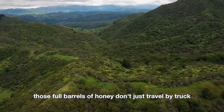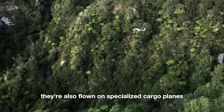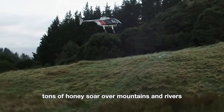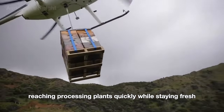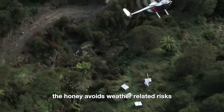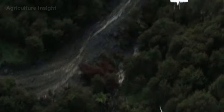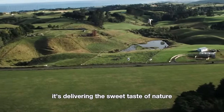After leaving the farm, those full barrels of honey don't just travel by truck, they're also flown on specialized cargo planes. Up in the sky, tons of honey soar over mountains and rivers, reaching processing plants quickly while staying fresh. Thanks to high-speed transport, the honey avoids weather-related risks, ensuring the purest quality when it reaches consumers. Each flight isn't just carrying honey, it's delivering the sweet taste of nature.